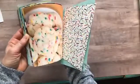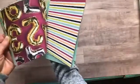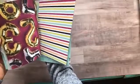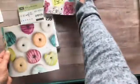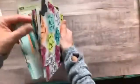And then let's see what else. I guess I'm not showing you the back either. So the other side is just, oh look, the balloons too. Just some really fun, bold colors. Look at the donuts too. I've seen lots of people cutting the donuts out and putting them on cards too. And then just lots of geometric prints. Oops, those are upside down. You guys want to see those too, don't you?